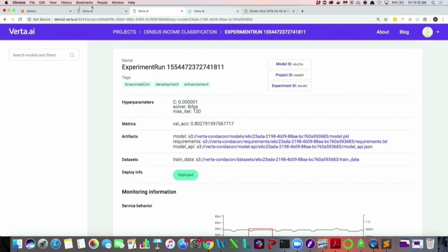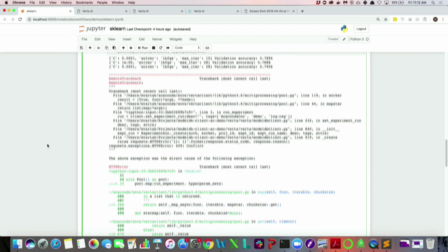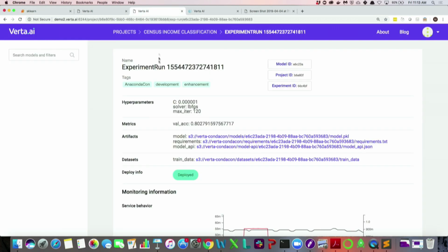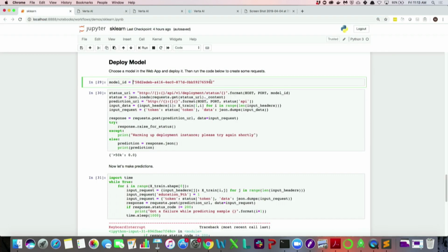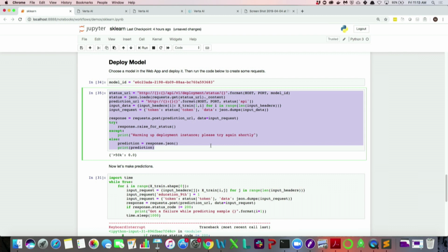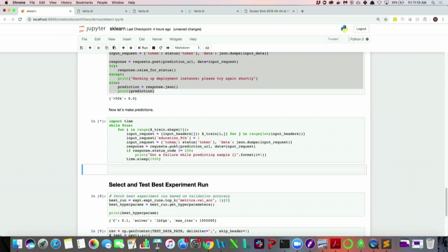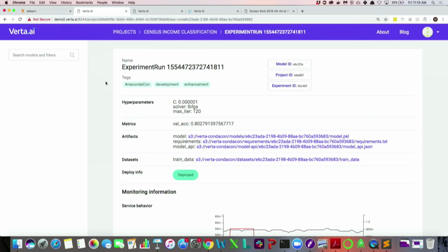So that's a very quick overview. Let me show quickly how you can make requests against this particular model. So here's a model. Let's go and pick the model that we actually deployed. I'm going to pick that one. I'm going to give it the ID, and I'm going to make a quick prediction. So I'm making a REST call, and it's telling me that for this particular piece of data, this person would have the probability of greater than 50 is 0. And then I can actually go ahead and make a lot of requests in real time that we should be able to see here.